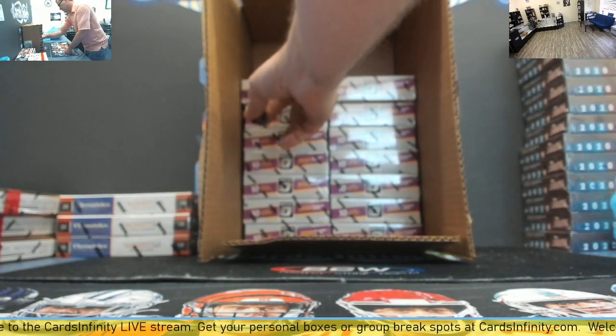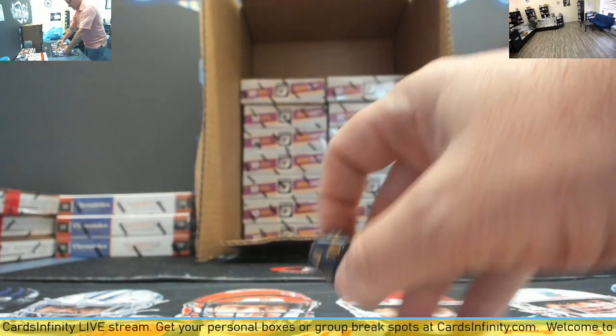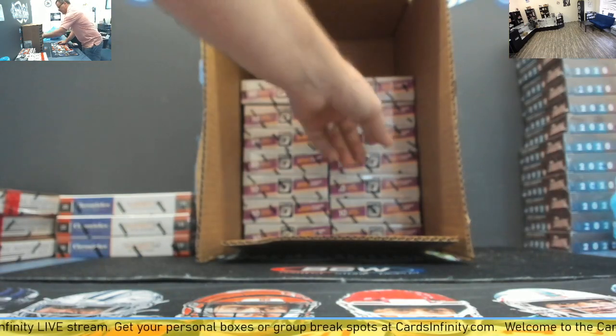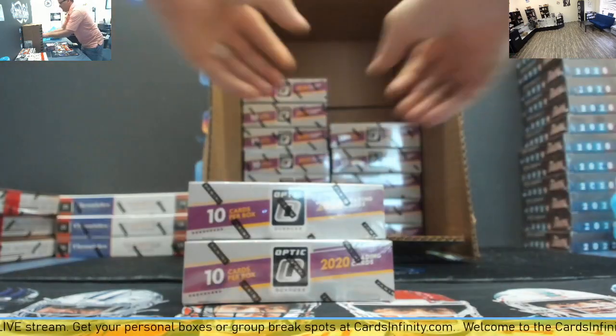What's left? 1, 2, 3, 4, 5, 6, 7, 14. So that's a 20. It's not there. All right, we'll do box 10 and 13. So what I say, 7, 8, 9, 10, 11, 12, 13. So those two are your optics.